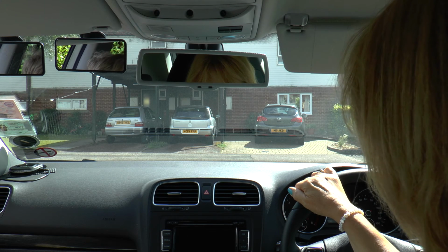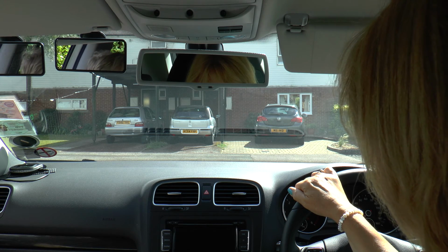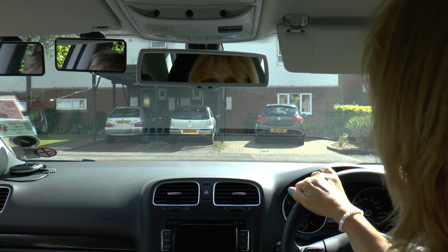And I do the mirrors when we're on the move. Is that right? Or do I do the mirrors here at the side? No, I do the mirrors on the move, don't I? What do you think? Mirrors on the move. Yeah. Okay.